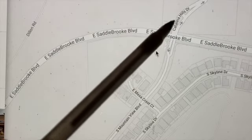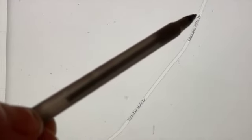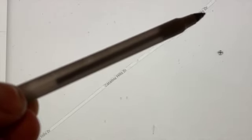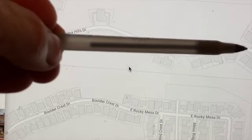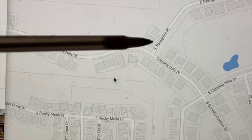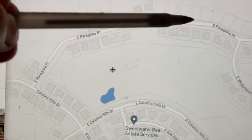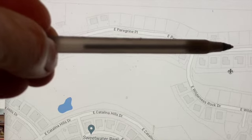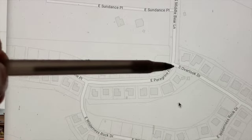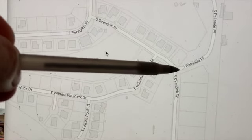Get to right here, Catalina Hills. Take Catalina Hills. It's kind of long, it's like a big freeway. It goes on for a bit. And you're gonna keep going. Going right here. You're gonna take Peregrine right there, which would be on the left. Then you keep taking that all the way to here, Overlook. And you're going to take Overlook right here to this intersection, Palisades and Overlook.